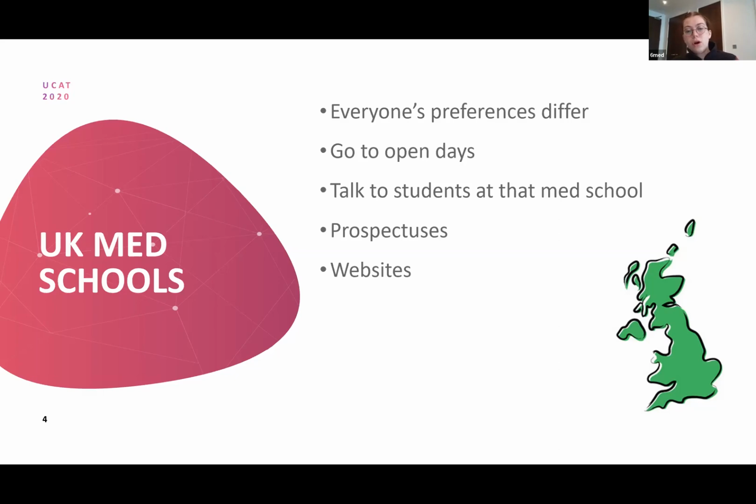Websites as well, not only the university websites themselves. I'm not necessarily the biggest fan of websites like Student Room, but there are people talking about their first-hand experiences on there, so use those and see what people are saying about the different medical schools. Also, bear in mind that if you are looking at a prospectus or a university's own website, it will put the university or medical school in a very nice light because they are trying to encourage you to apply there. I'm not saying go and ask loads about negatives of a university, but you should want to ask people, is there anything you don't like about your medical school?